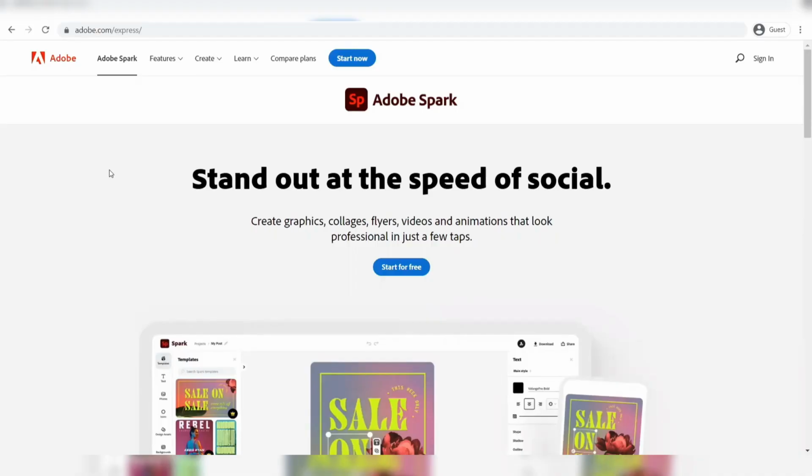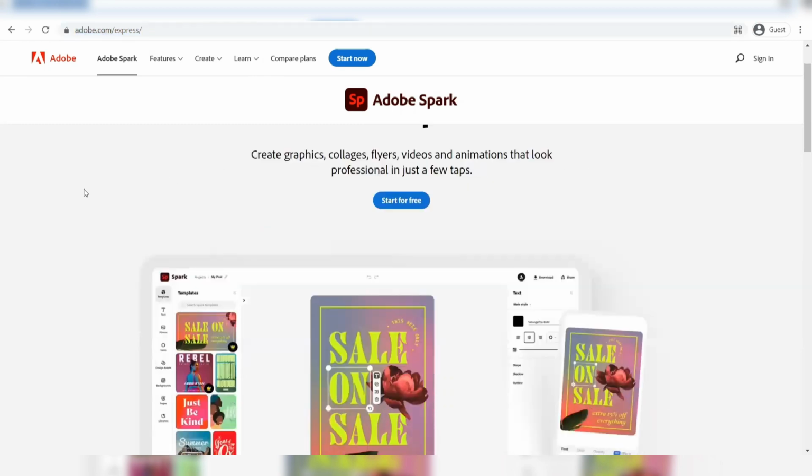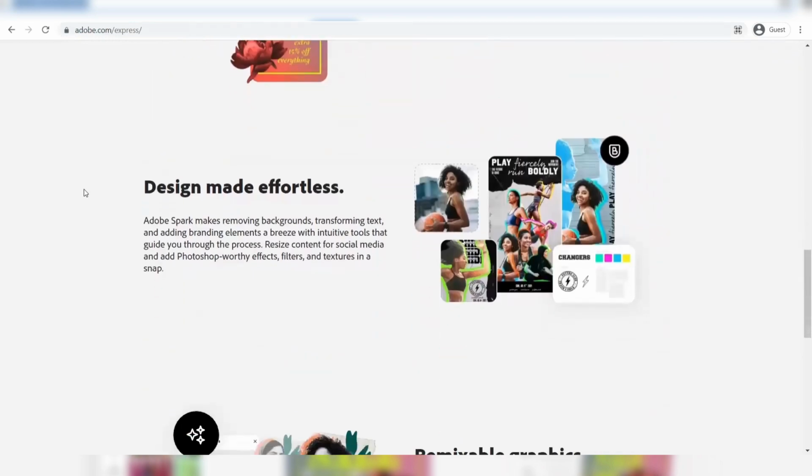Now, our first website for today is called Adobe Spark. And to get to their website, you can just easily type in adobe.com/express. And that should take you to right here. This platform basically creates graphics, collages, flyers, videos, and animations that look professional in just a few taps. This website is going to be doing all of your work for you.